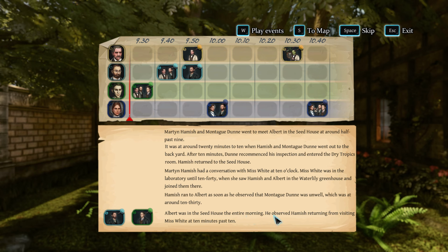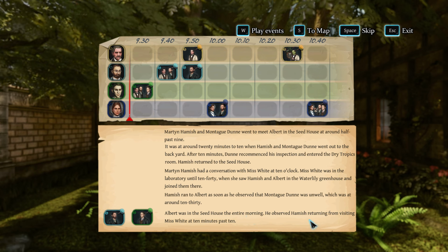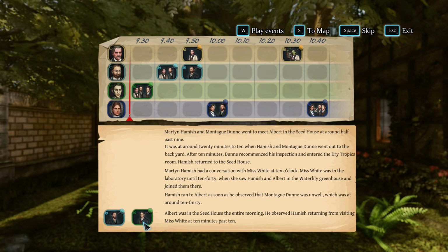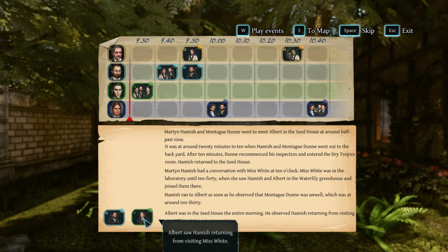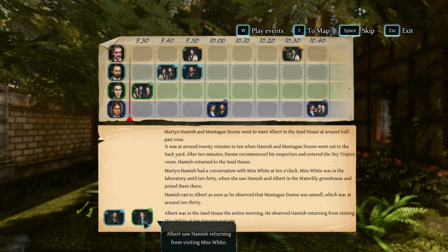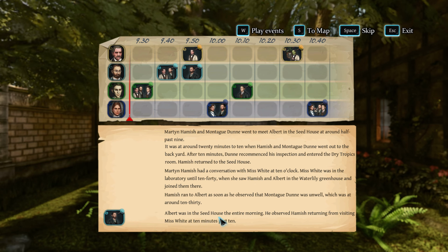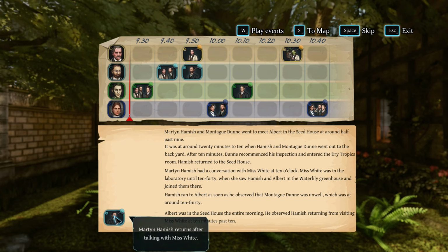I was in the seed house the entire morning. You observed Hamish returning from visiting Miss White at 10:10. So he's got to be 10:10. I was in the seed house the entire morning.